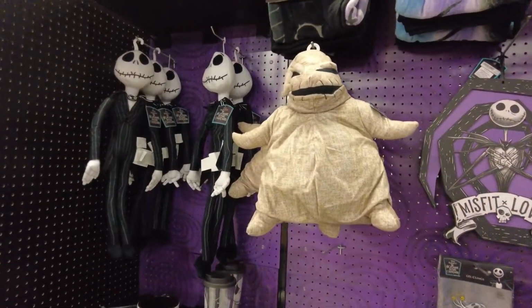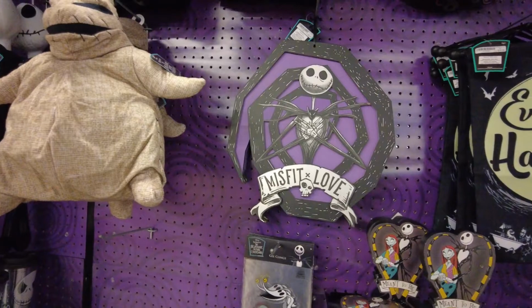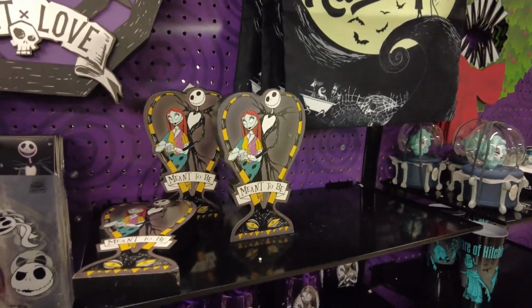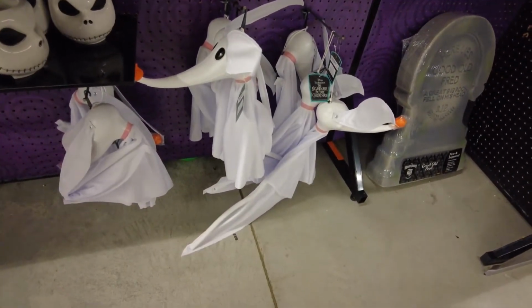Nightmare Before Christmas merchandise over in this area. We got Oogie Boogie and Jack. And I've got some various wall hangings as well. There's Jack and Sally there. Coffee mugs. And down here at the bottom, they even have Zero.